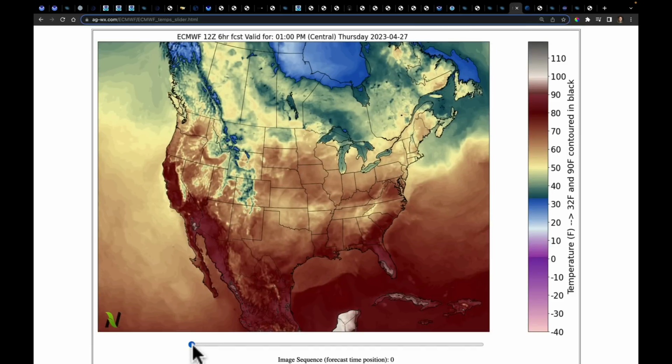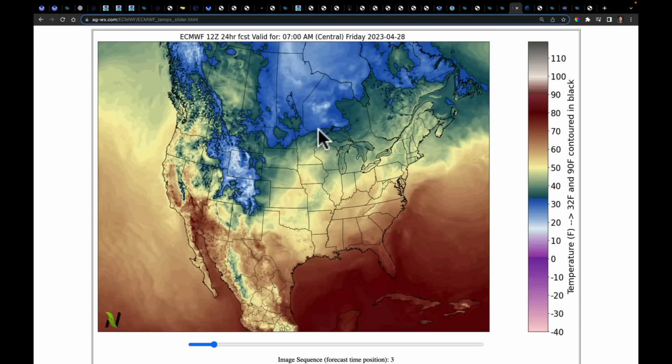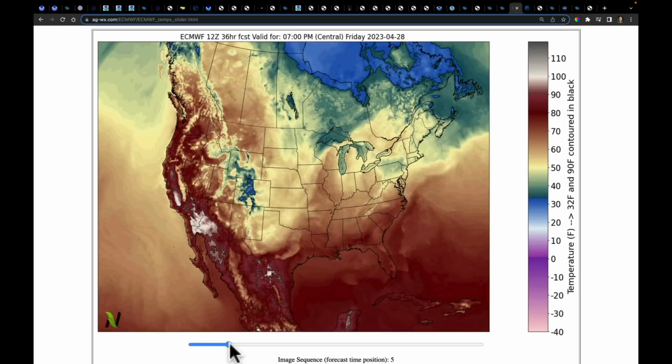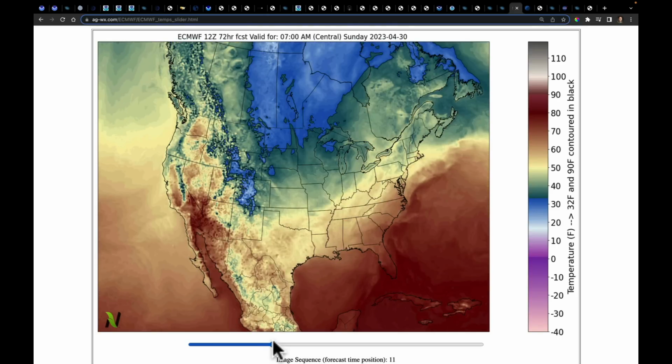All right, what are the temperatures doing? We're going to have to watch this carefully, okay? Now, we know that each morning when we hit our lows, on my maps, this color range here represents where we're below freezing. So this is 7 a.m. Friday morning, getting into 7 a.m. Saturday morning, 7 a.m. Sunday morning.